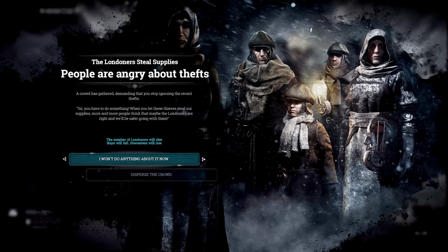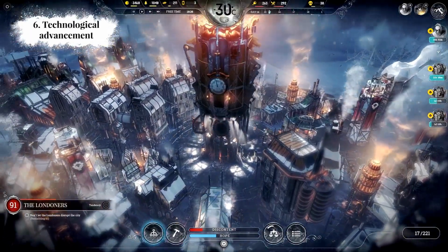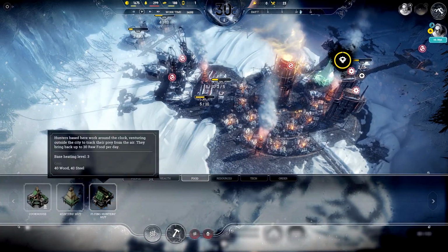Really good game, really hard as well. Even the normal difficulty will kick your ass. Even on easy difficulty, you may not survive. So yeah, definitely try this out if you like survival games.